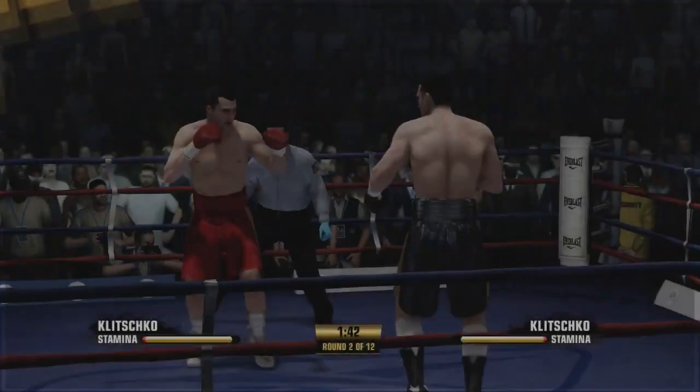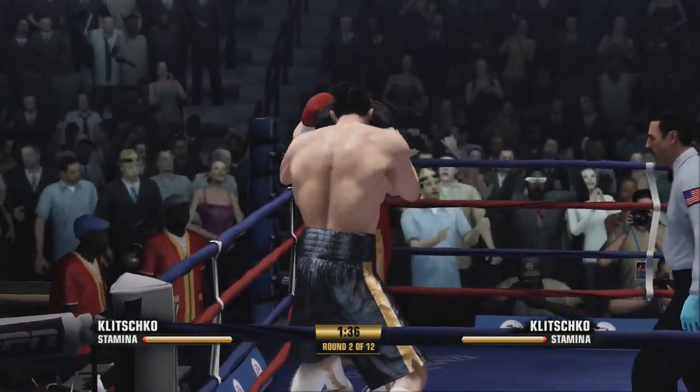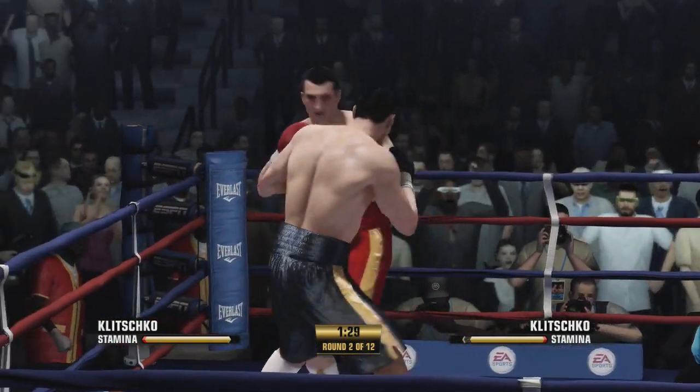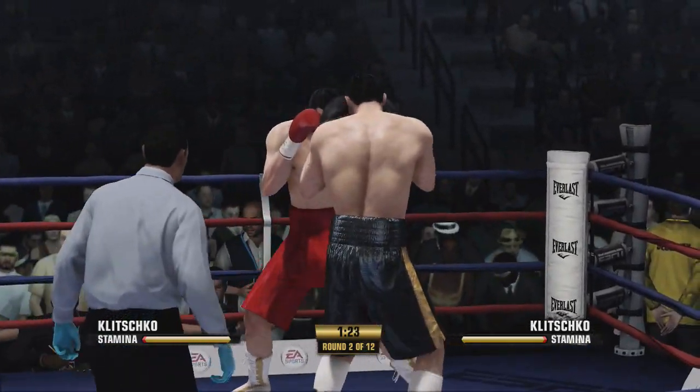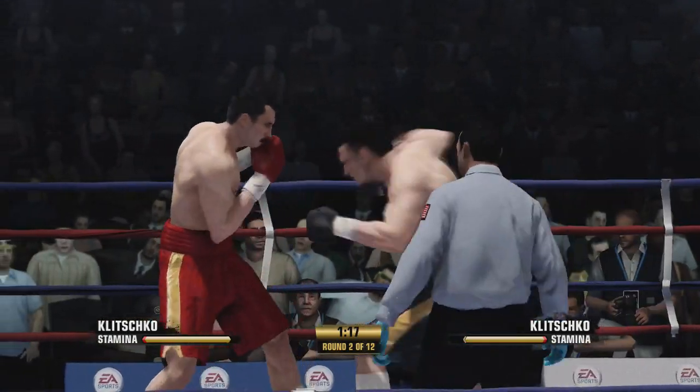He went down from a big shot. Now he's got to have some big guts to move along. You're going to find out exactly what he's made of. Halfway through round number two. Nice block by Wladimir Klitschko.